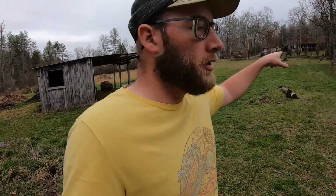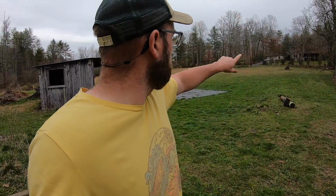Also, up at the mailbox, there was a fence post I pulled out. Then all along the road, there was about four or five T-posts that I pulled up that I couldn't have pulled out by hand, so I just pulled them out with the truck.